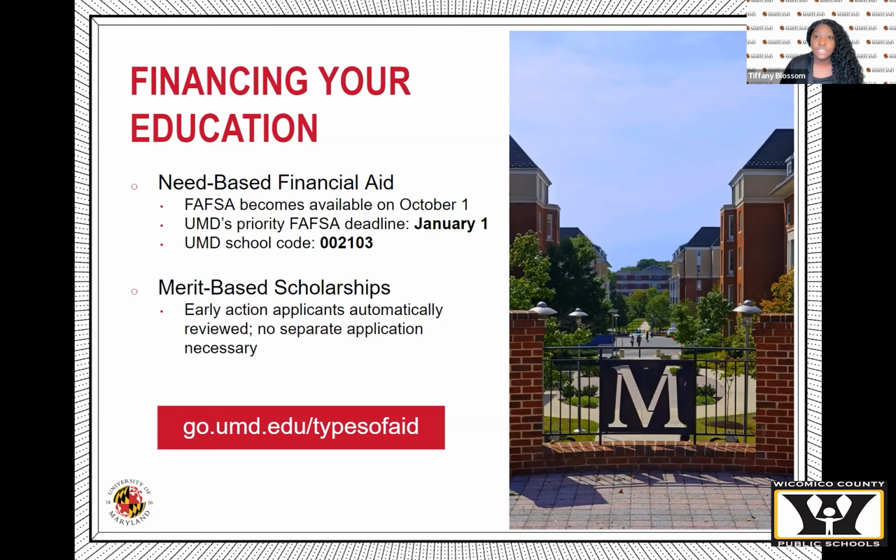However, students don't need to wait until you submit your admission application before you complete FAFSA. In fact, we strongly encourage all students to submit their FAFSA as soon as possible, so no need to wait. And nearly 70% of our students receive some form of financial aid assistance, whether it's need-based or merit-based.